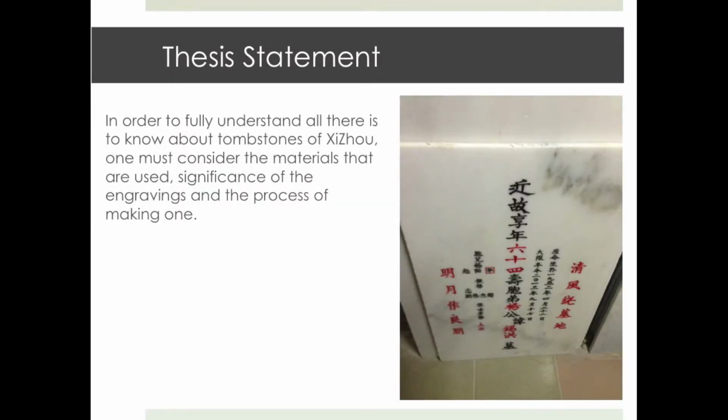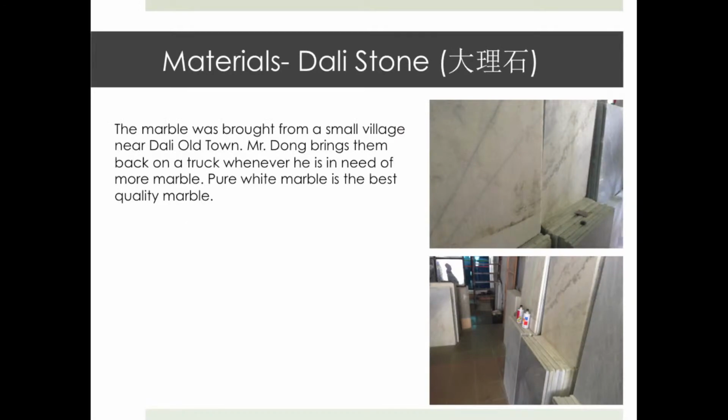This is my thesis statement. In order to fully understand all there is to know about tombstones in Shizhou, one must consider the materials that are used, significance of the engravings, and the process of making one. A Dali stone is one of the materials needed to make a tombstone. The marble is brought from a small village near Dali Old Town. Mr. Dong brings them back on a truck whenever he is in need of more marble. Pure white marble is the best quality.